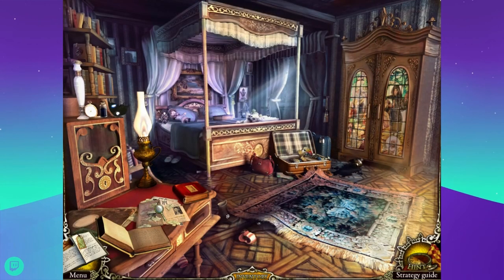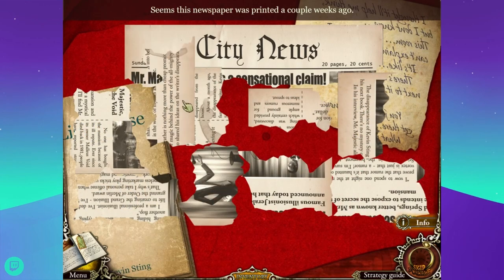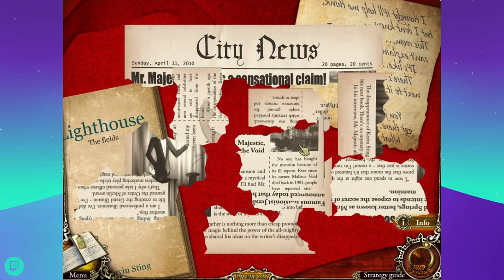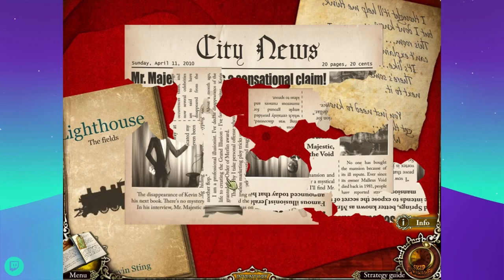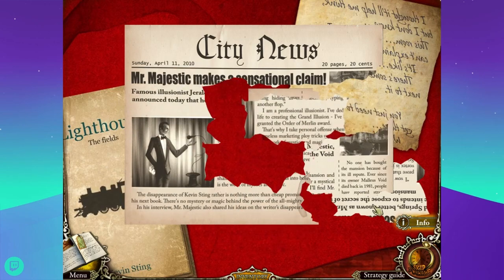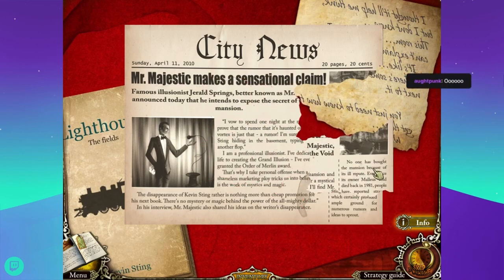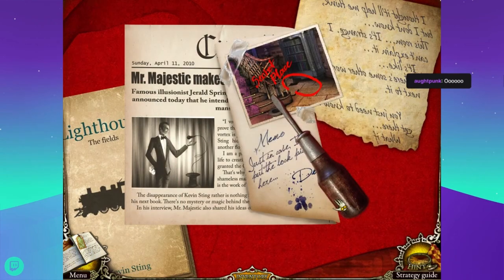All right, let's put this newspaper back together and see what terrible thing this guy did. Okay. So do you think one of the missing people is actually the bad guy? Or do you think it's something supernatural? Wait, I didn't get to read it.